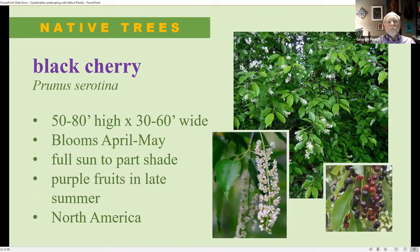Okay, this is the last big tree I'm going to talk about, black cherry. If you've got a cherry in your site, it's probably more likely something from Asia, like a hybrid from Asia, a weeping cherry tree. They're very highly ornamental. This tree is probably not as ornamental, certainly, but it's still very elegant. It's an early spring bloomer.